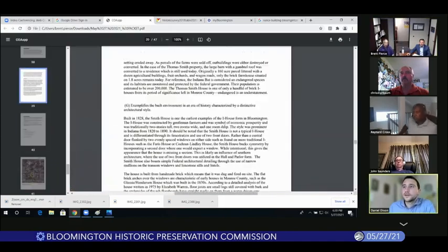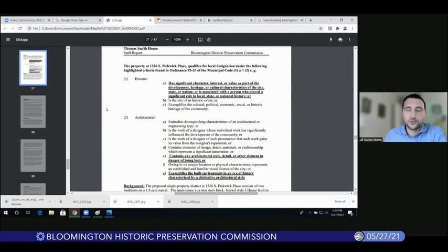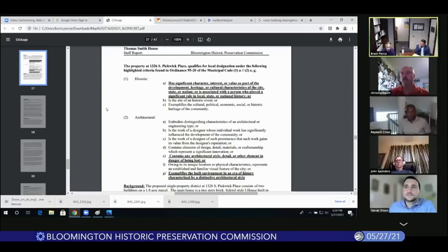It meets the following criteria for local designation referred to in the staff report. And that is criteria 1A, criteria 2E, and criteria 2G. Consequently, the HPC recommends its historic designation under Title 8 of the Bloomington Municipal Code to the Common Council with the attached map, which is with the packet. Okay, I need a commission member to make that motion, just agree to that motion. I'll do it. So moved. Second.